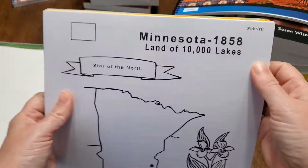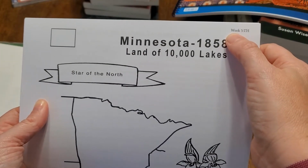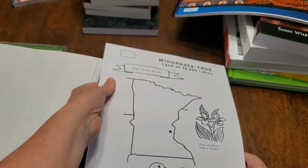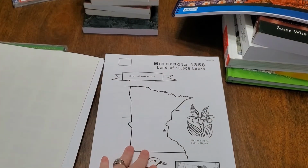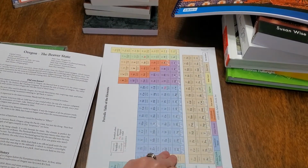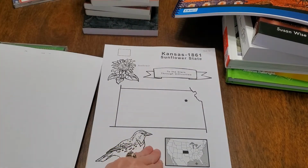And what I love about the worksheets with My Father's World is right here, it'll tell you we're going to start worksheets with week 5 on a Thursday. This is the worksheet you're going to use. I'm not going to flip through all of the worksheets. I'm just kind of going to give you a glance. Here's the periodic table of elements. There's some more of the states.